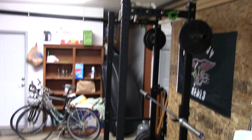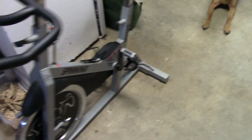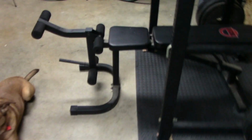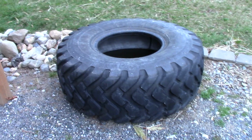So all in all, you don't need a lot for a home gym. This is really pretty much it. This is all the bare basic requirements that you need. And then my gym bag, I've got, well, I'll do another video on that sometime.